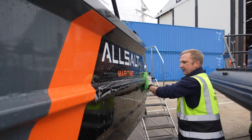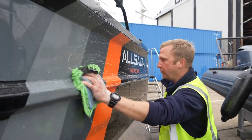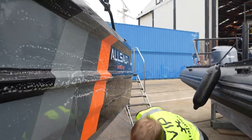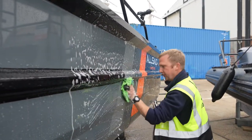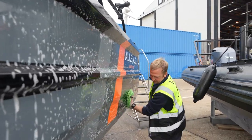Keeping your boat clean, it's really important to wash any salt off that will get on the boat when you use it. This can degrade the surfaces on your boat, metal, gel coat, paint, and cause really hard water spots as well, which are very difficult to get off if they're left.